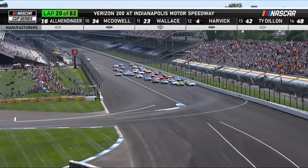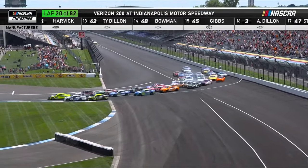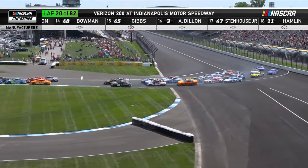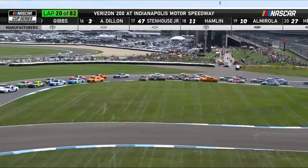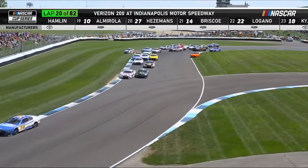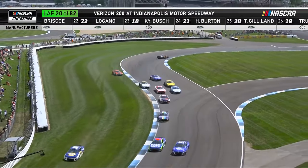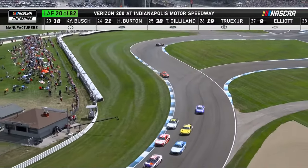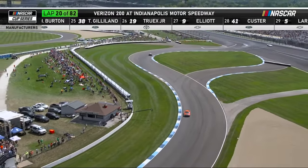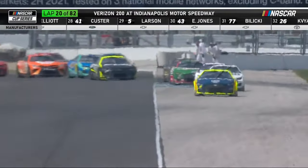Four, five wide again, six wide back there further. No one's made it three wide yet. You're in a corner. This is crazy. I can't believe it. Oh, no. And around goes the front, Harvick. Ty Gibbs. It's Harvick. Car through the grass. Looked like maybe the nine of Chase Elliott. Harvick gets straightened back out again.